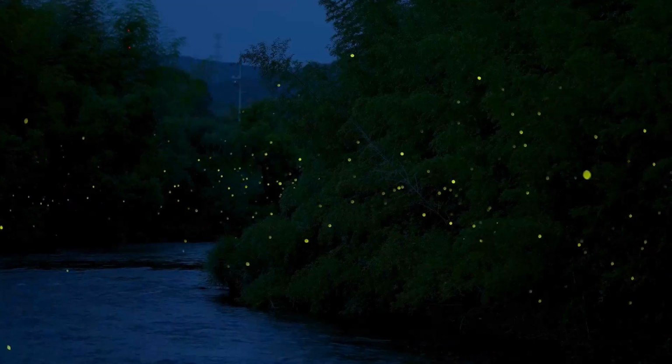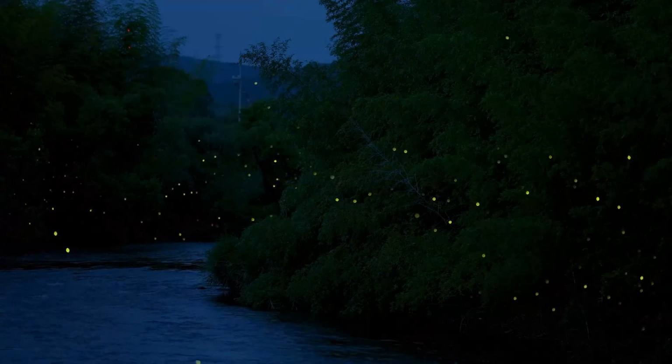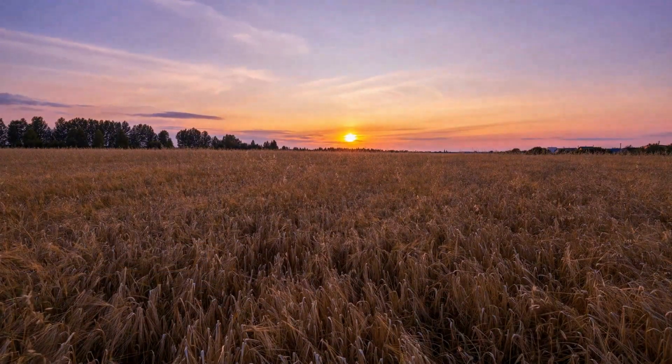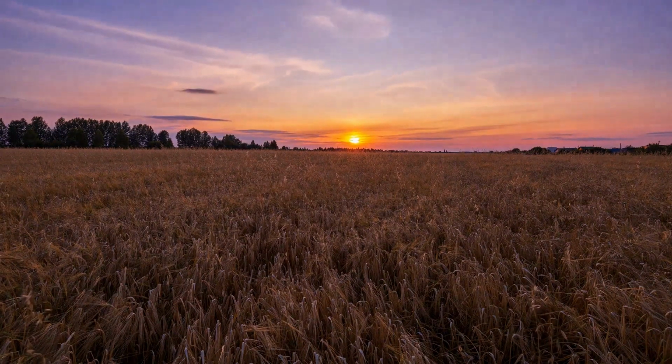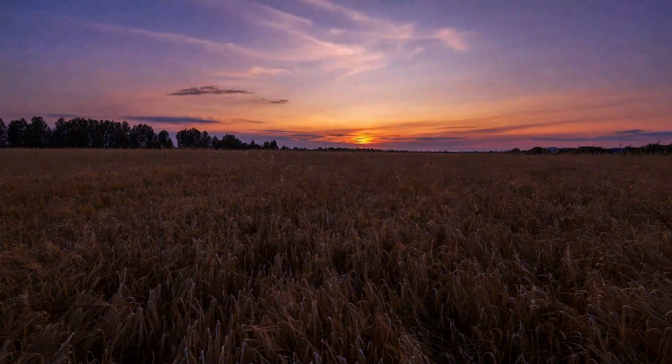Habitat loss is a major concern, as urbanization, agriculture, and other land use changes destroy the natural areas where fireflies live and breed. Forests and grasslands, once teeming with fireflies, are now being replaced by concrete jungles and farmlands.